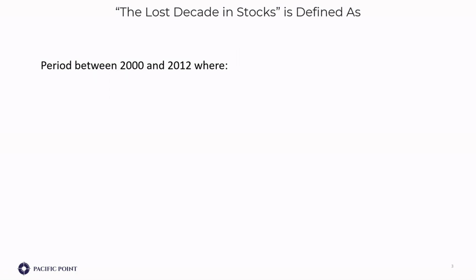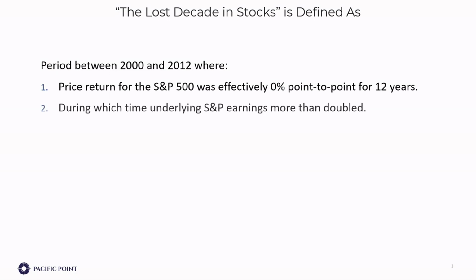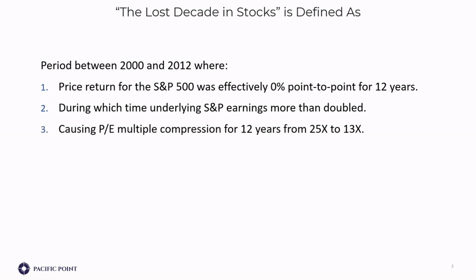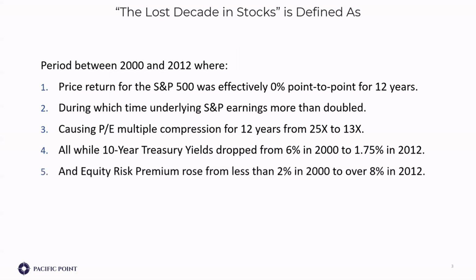The lost decade in stocks is defined as a period between 2000 and 2012, where price return for the S&P 500 was effectively 0% point to point for 12 years. During which time underlying S&P earnings more than doubled, causing PE multiple compression for 12 years from 25 times earnings all the way down to 13 times earnings. This all took place while the 10-year Treasury yields dropped from 6% in 2000 to 1.75% in 2012.